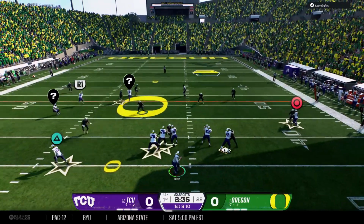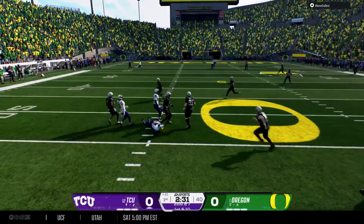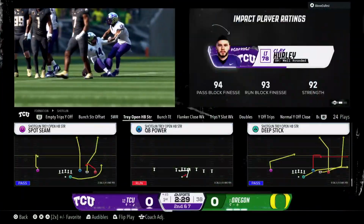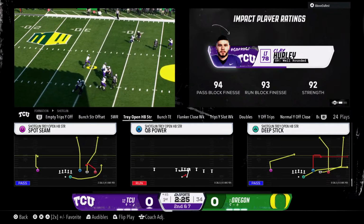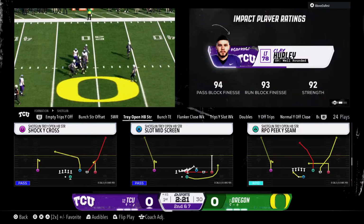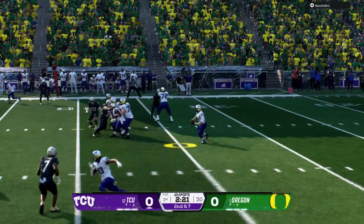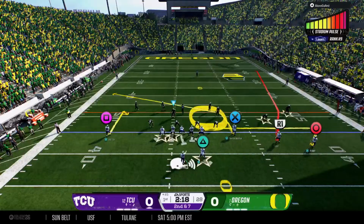On 1st and 10 here, looking to throw the ball. Extending the play now. Slides down to avoid the tackle. How about this by the quarterback? He takes a negative play and turns it into positive yards and slides down before taking a big shot. It's an excellent job of getting down to avoid that big hit. And here comes play number 6 on this drive.